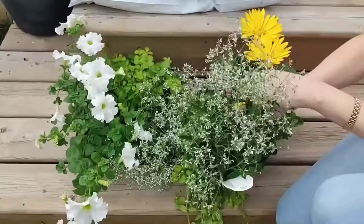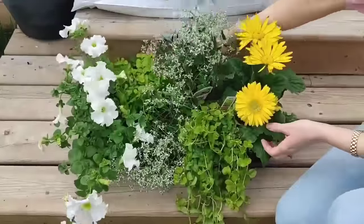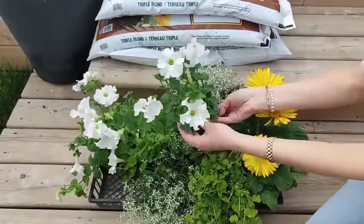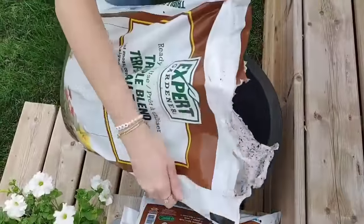I think it's called silver something. I can't think of the name now, but to me it kind of looks like baby's breath. I just think it's so delicate and pretty, so I thought those would look really gorgeous in the pots. I'm going with more of a white and yellow theme. And then of course my tried and true flowers that I always seem to do really well with.